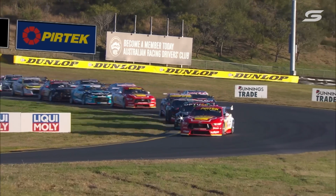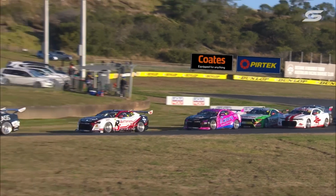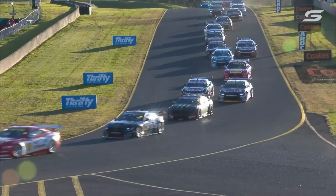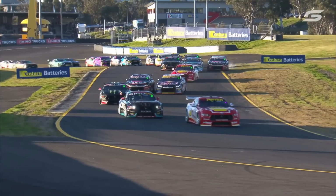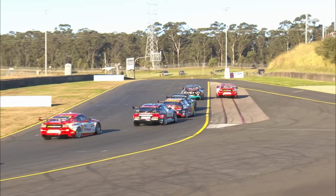Tracked at the back of the pack and managed to scramble out the other side. What a great bit of driving by Will Davison to keep the car around the inside of Mostert and not make contact there. That was great spatial awareness as to where he was and being able to control the car around there. Mostert on the outside, great job.